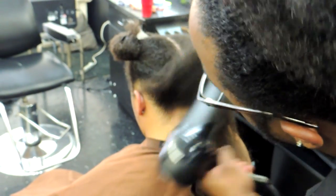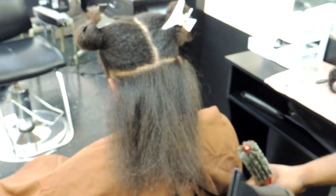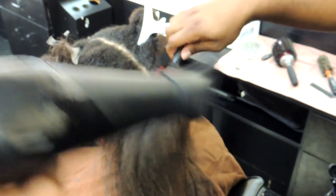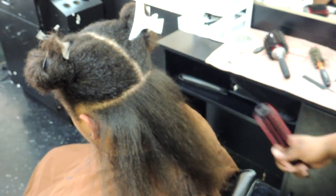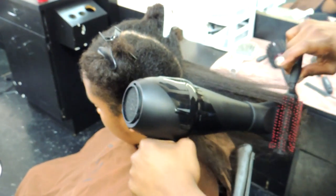I then use my soft boar bristle round brush to gently smooth out the delicate hairs along the perimeter of her hairline. And lastly, I use my pin round brush to blow dry, smooth, and straighten her hair at the root. By doing this at a slanted angle, it allows me to get extremely close to her roots without burning or drying out her scalp.